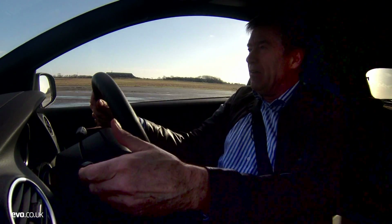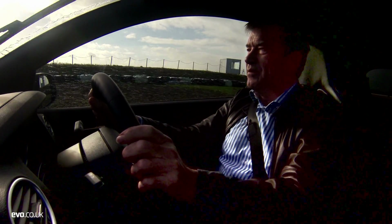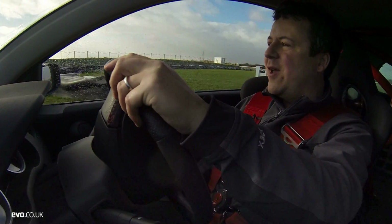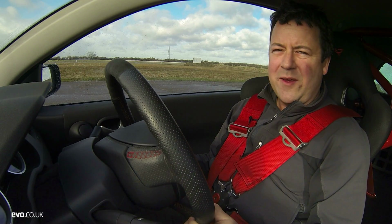I'm going in now. Meaden's trying to overtake me. Not going to have that. I think that's proved the Renault kicks the Ford's butt. I think the Ford needs to go on a diet. Wait for the excuses now.